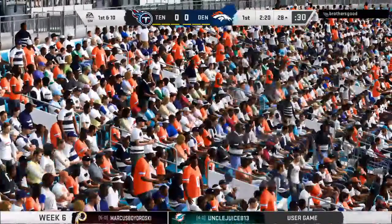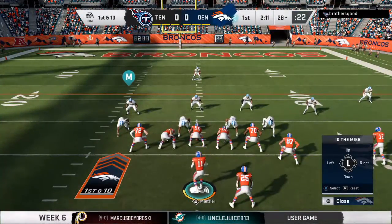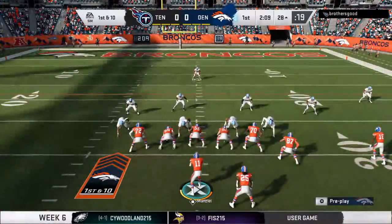That looked like a pretty good route combination there, because you've got to find a way to clear the guy running the drag, because when you do, you can just put the ball on him and then let him run. Yeah, he's got some space.